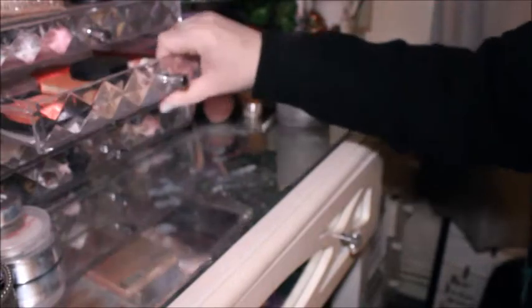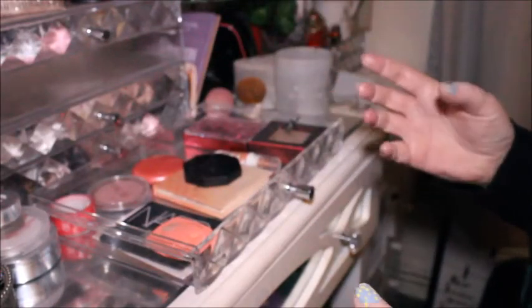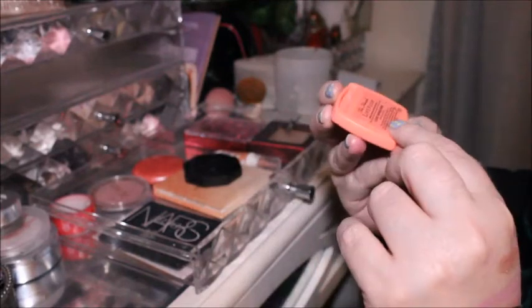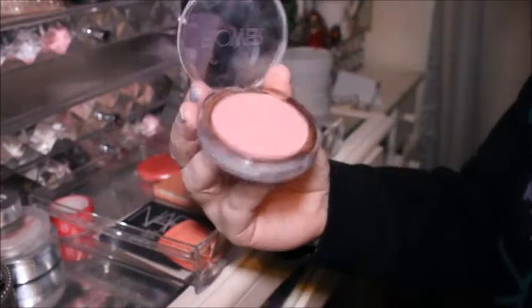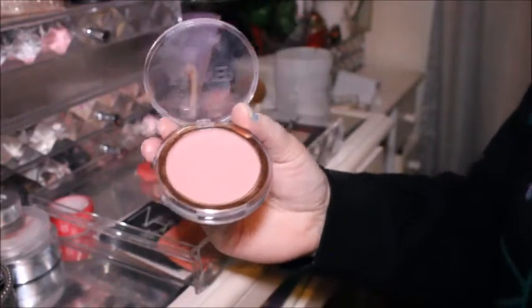Right, this is where a lot of things are going to stay in, because I want to do some more testing on them. So we've got a couple of Project Pans here. We've got the Too Faced Love Flush in the shade Love Hangover and NARS Orgasm. They always stay there. So we've got this flower pot in Sweet Pea. I used this twice. I really like it, but I want to try and get some more use out of it, so that can stay in.